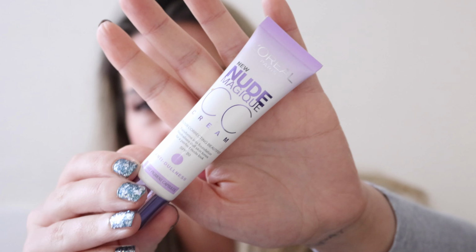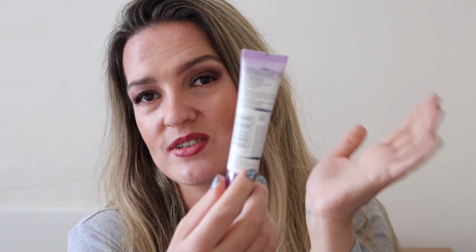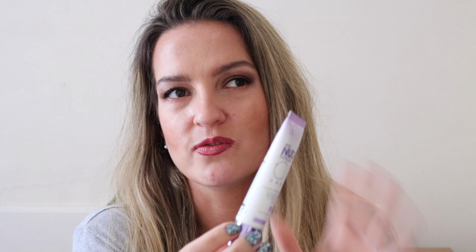L'Oreal Nude Magique CC Cream Anti-Dullness. There wasn't all that much left. It was an estimate, and to be honest, I think I was wrong because it has taken me the full 4 weeks or so to actually use this product up, but it is now completely gone and empty. This is one of my oldest face products, hence I wanted to use it up.